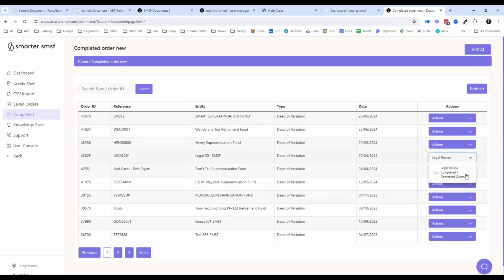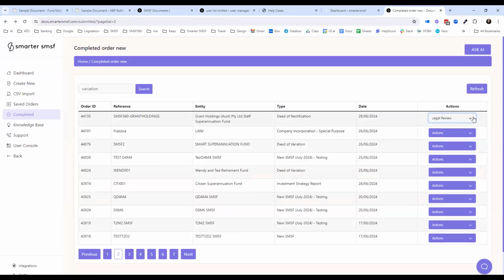Always when you want it. But what you can see here is that should be amber there, and then it says generate the order, and it will mean that you are required to submit or complete an acknowledgement, as you can see on the previous screen. I'm going to go back to this one here and say legal review is completed.